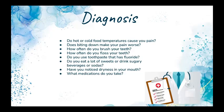Such questions will give your dentist a better understanding of what you are experiencing and what daily habits you perform that may affect your oral health.